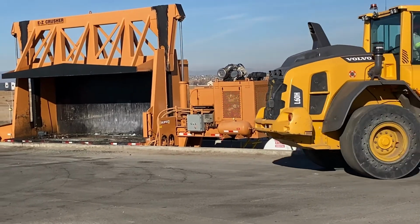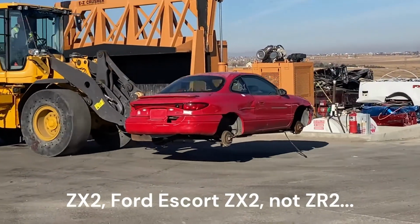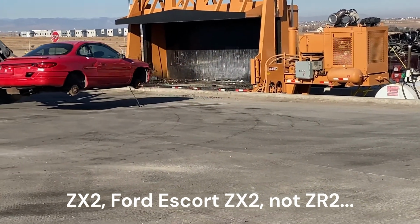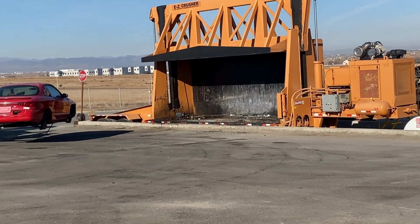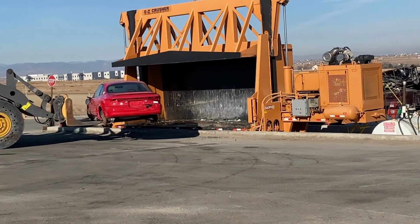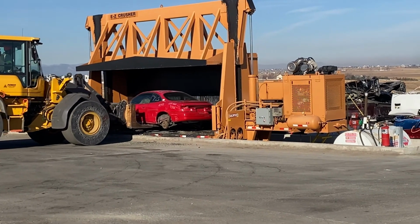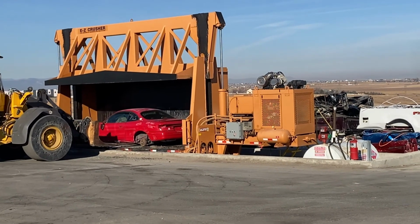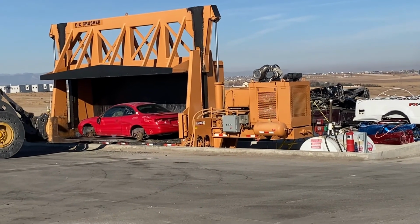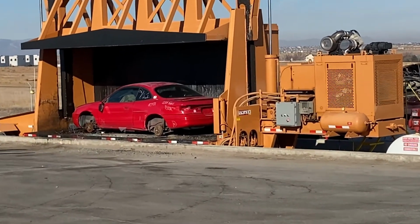Here he comes. Looks like it's a Ford Escort ZX2 in red. Let's check it out. Here he goes, he's putting it in the crusher, which is interesting. It's called an easy crusher, and I think it's technically portable. That thing looks like it could be hooked up to a truck. So here we go. Let's see if I can get a little closer.